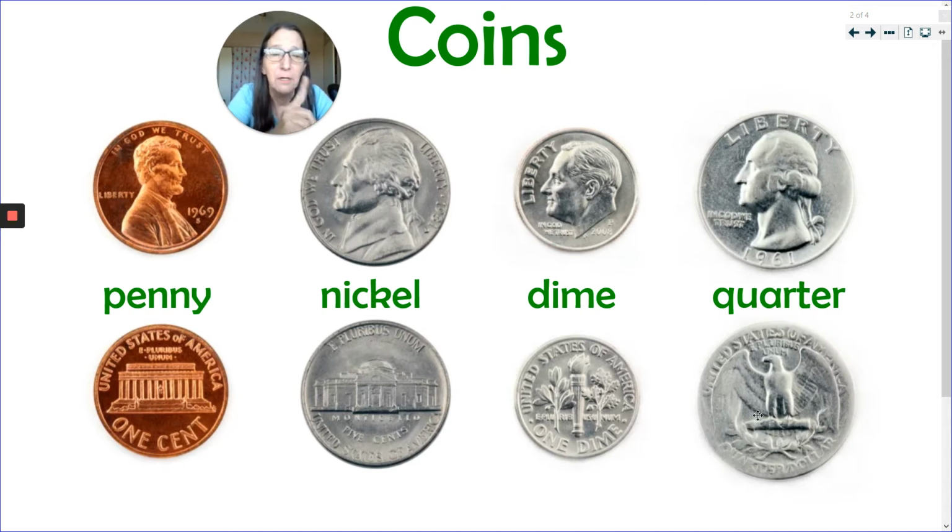But now be careful, because they have a lot of new quarters out nowadays, and they have a different picture on the back. They got pictures of all the different states on there. They like to change this one around. So look for George Washington on the front, and you'll know it's a quarter. And also, it's the biggest one we have.